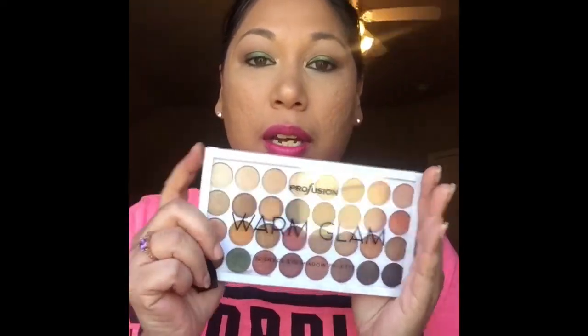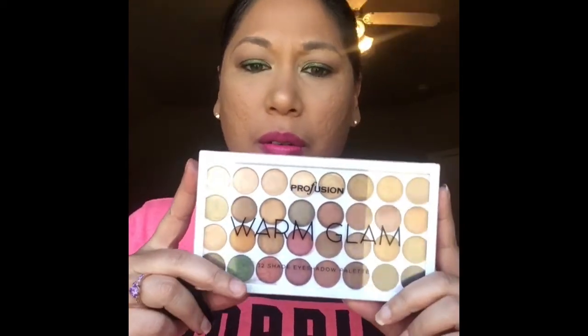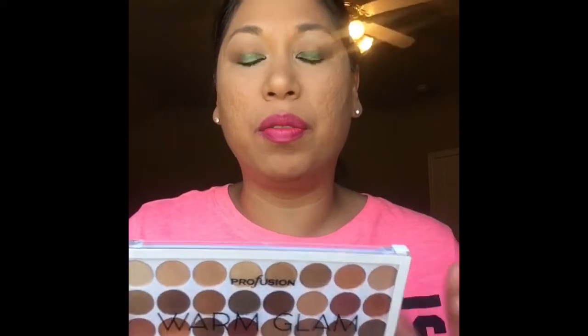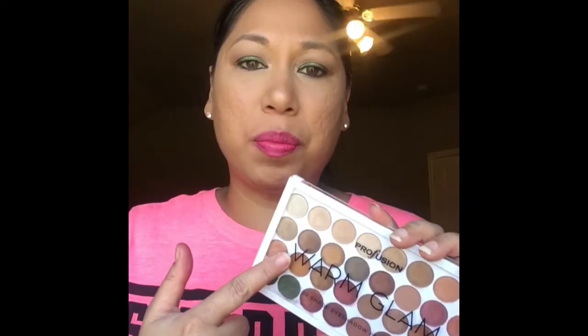So if you see it at Five Below or any of your beauty supply stores and you think, oh, I wonder if it's a good buy, it is a good buy. $5, I would say even going up to $8. I think definitely even $10, because there are some palettes at the drugstore, Revlon, Maybelline, that are around $10, and you don't even get this sort of pigmentation.